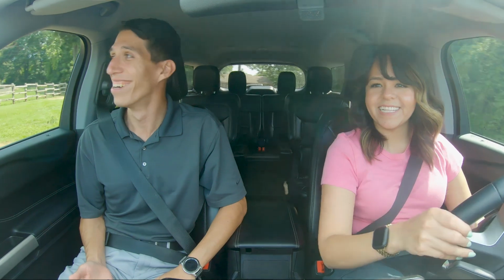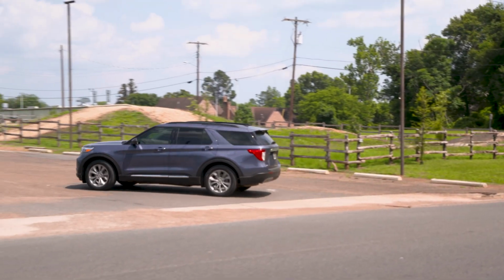signing the dotted line. So stop by Tipton today and take that vehicle you've been eyeing for a spin.